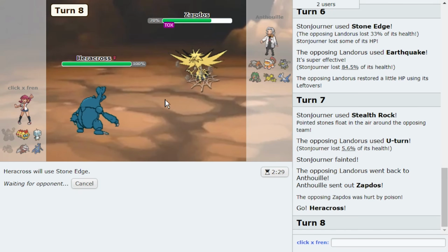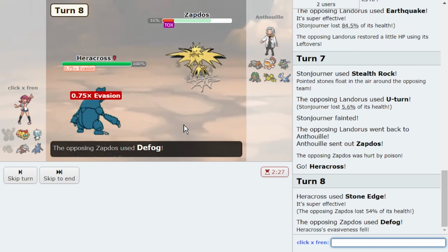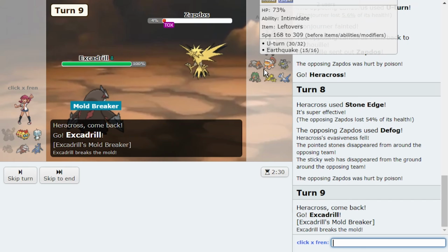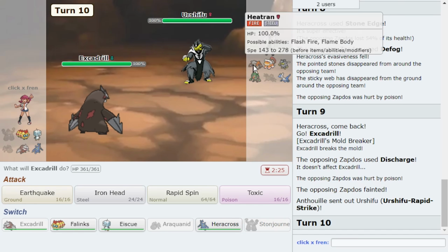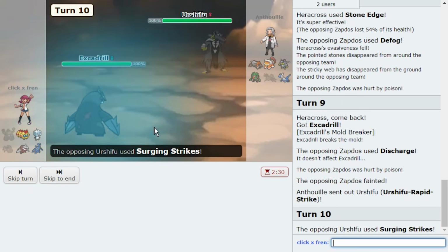And we are going to go for the Stone Edge here. It did not kill, unfortunately. Which means they do get the defog off. Which really hurts. Even though they can go Landers here. I just didn't want to make that play. You probably just win, right? 1, 2, 3. Maybe they're adamant.